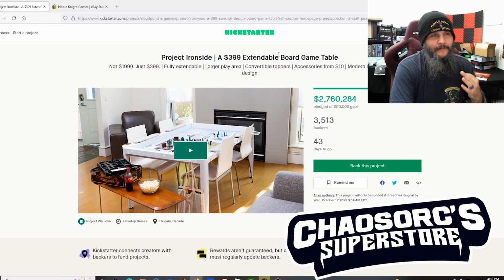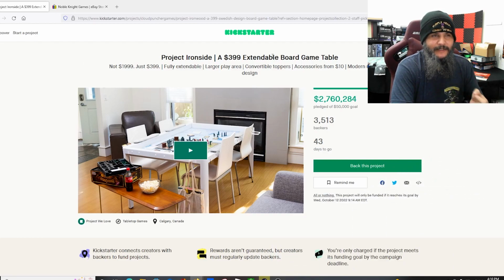Anyway, I was thinking about disingenuous sellers, and I had been paying attention to this one, Project Ironside, for a while now. I had put my email down, and I was like, okay, this could be good, because I really want a gaming table. I've been using the cheap foldable tables for a while now. I just don't have a good gaming table that I can have for my office. I've got young kids. I can't spend the kind of money that one of these tables would cost.